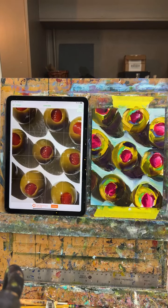That's a little reflective. Maybe I will put a little bit of this blue. We'll see how that looks.